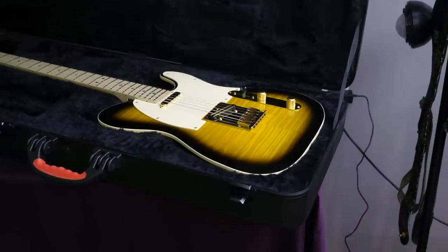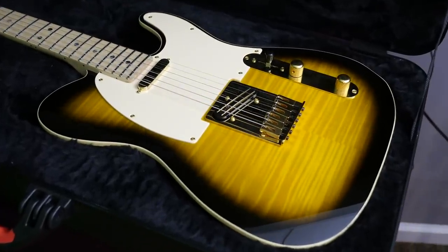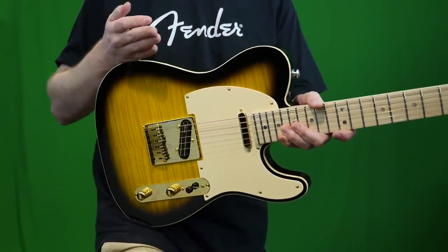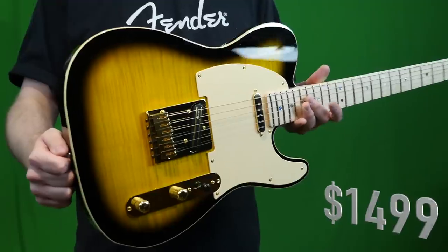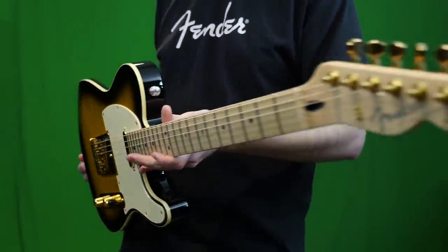So, what makes this Telecaster special? I mean, from first glance, you can tell this is not your regular Telecaster. It's got some interesting stuff going on here. So, this is marketed as a high-performance Tele that's made in Japan, and they cost $1,499 brand new. And that's just the guitar. You don't get a case, you don't get a gig bag. That's how much stuff that they packed onto this thing.